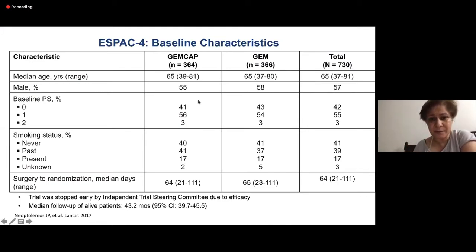The median age was reflective of the previous studies as well. What is interesting is that the surgery to randomization was almost 9 weeks. So I think it's very important that patients are recovered before adjuvant treatment, from the triple surgery, which is one of the most complex surgeries that we see in GI cancers.